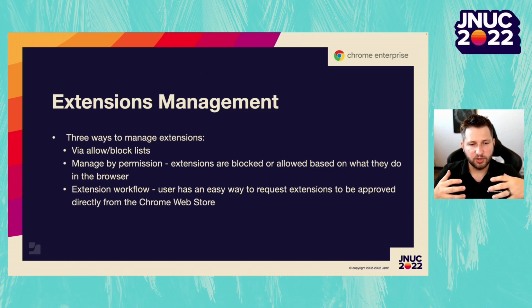That allows you to block extensions or allow extensions to be installed in the browser based on what they do in the browser. So if there's any extension that, for example, accesses your location or sets up a proxy on the browser or anything like that, you can block them automatically.